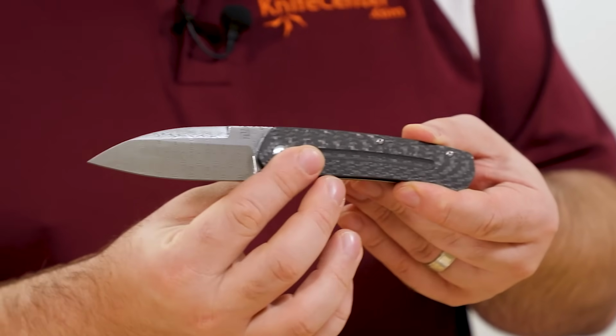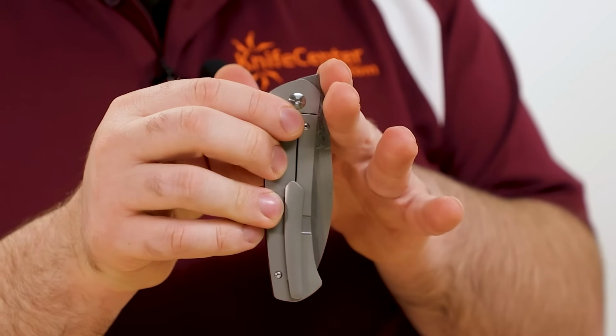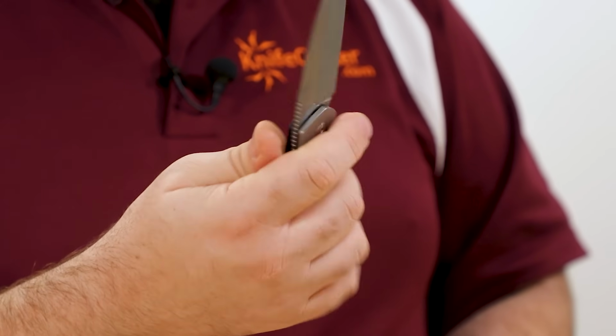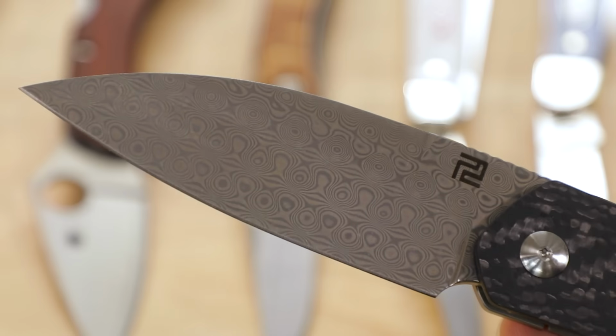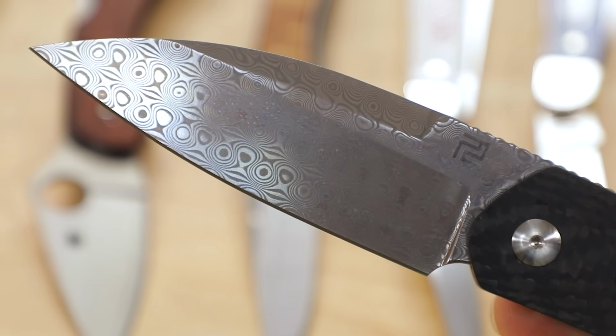We've got lovely carbon fiber on the front and a titanium frame lock on the back. And this is actually a front flipper knife in this case, which is easy to actuate even for me. And I'm not always the most graceful at this type of opener. But I'm able to swing this impressive modified Wharncliffe blade open quite easily. It's available in VG10 Damascus for a good balance of looks and performance, or for the same price you can get S35VN for even more edge retention.